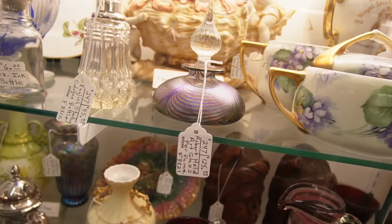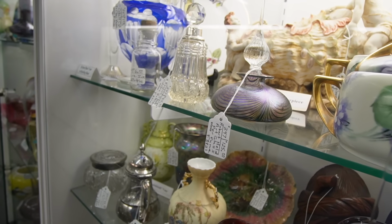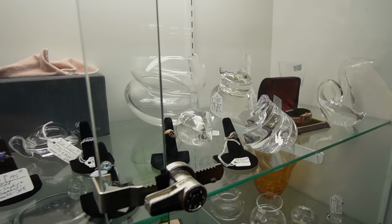There's a Robert Held perfume. I don't think I've ever seen a Robert Held perfume before. Usually it's vases or paperweights. It's $125 and it is 20% off. So I think I might get that out of there. That is the cutest cat I've ever seen.